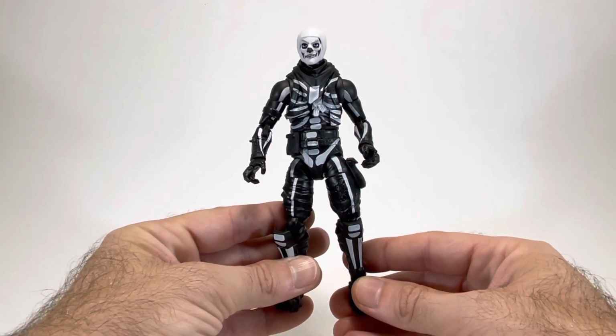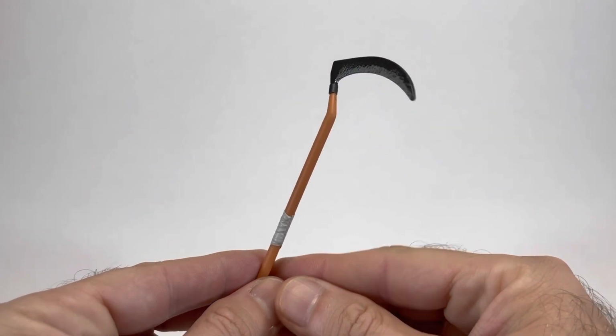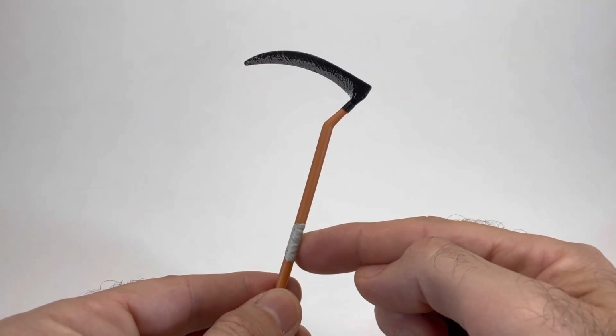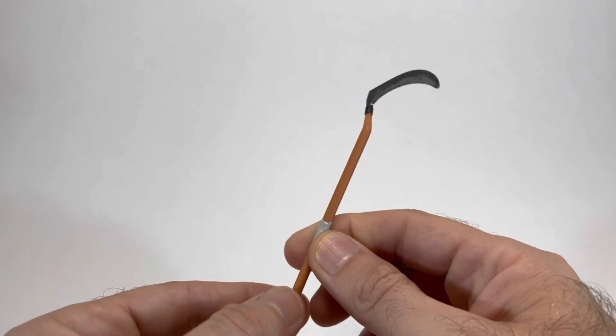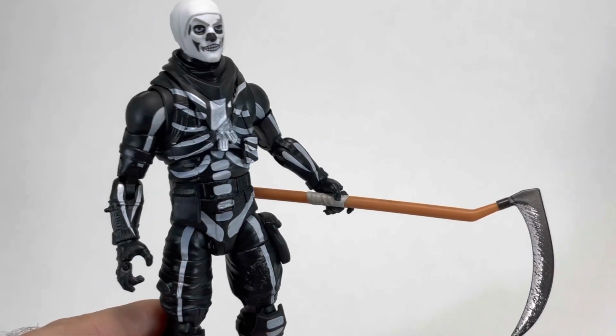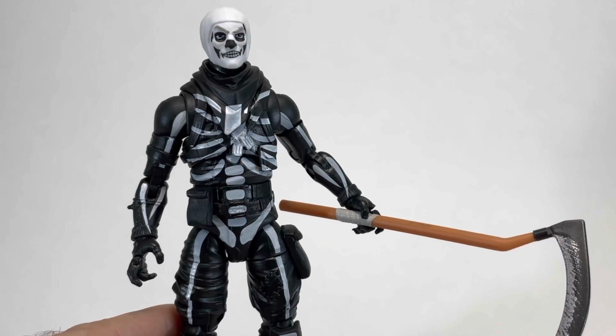for the Skull Trooper. Now it's time to take a look at the Skull Trooper's accessories. This is his harvesting tool. It's a scythe, obviously, with a cool bandage wrapped around it there. I think the gleam on the blade here and the overall look of this is fantastic. I'm really happy with this weapon, and he looks really cool holding it. Thankfully, his articulated hand has no issues with this whatsoever.